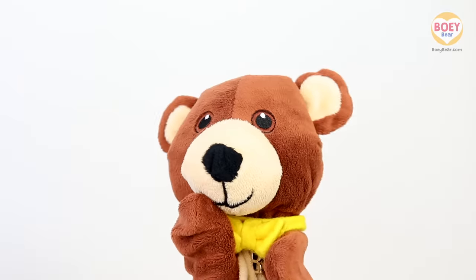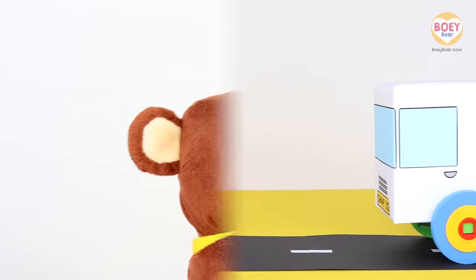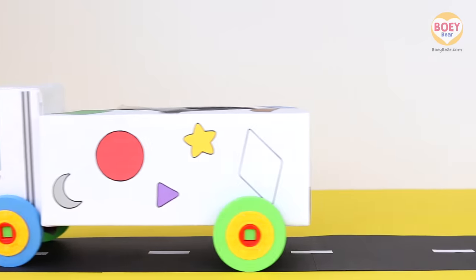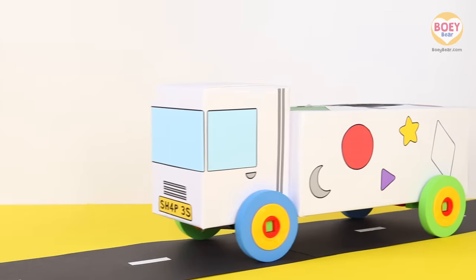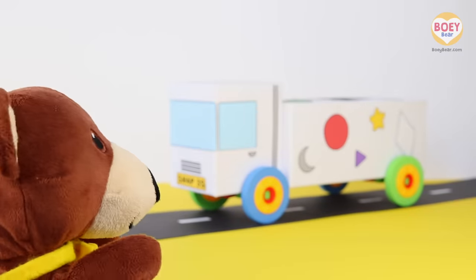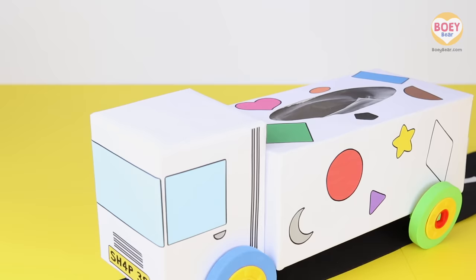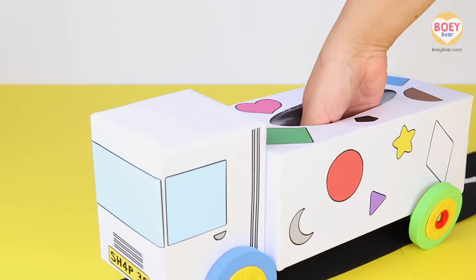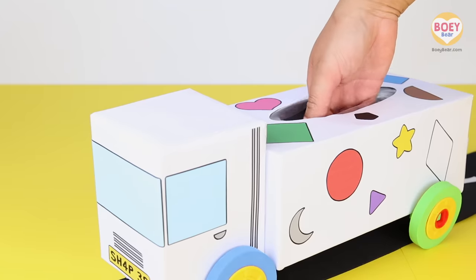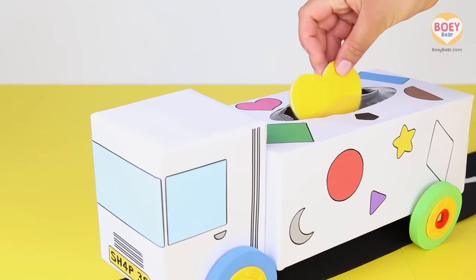Yay! Can you hear that? Ooh! What's that? It's the shapes truck! I wonder what shape is inside. I'm going to put my hand in and see what shape we have today. It has 2 curves that meet at a point at the bottom. Can you guess what shape it is?